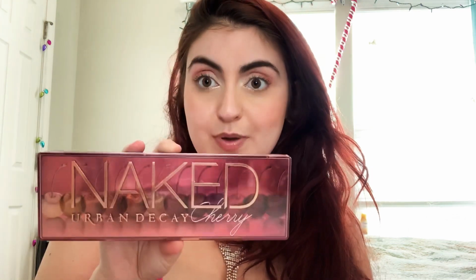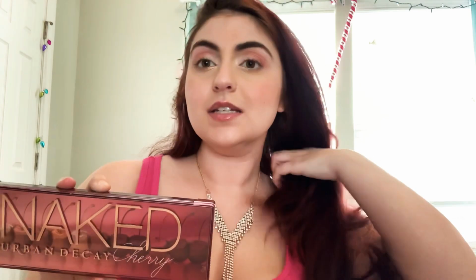I wanted to do something a little bit sexier and a little bit more achievable. So we're going to be using the Naked Urban Decay Cherry Palette. I did go to work today, so I have a little bit of makeup on, and it was warm today, so I'm kind of sweating. So this is a perfect opportunity to go from day to night, like a transition.